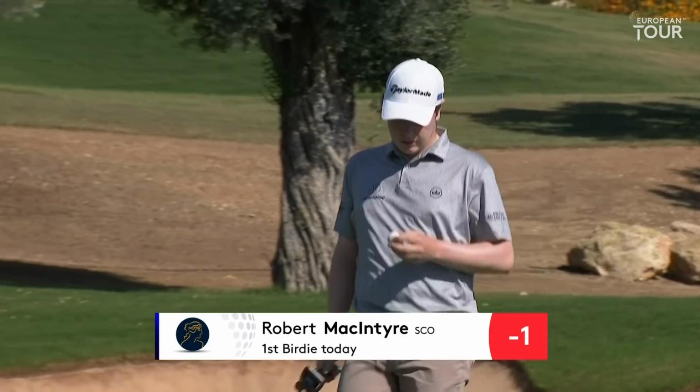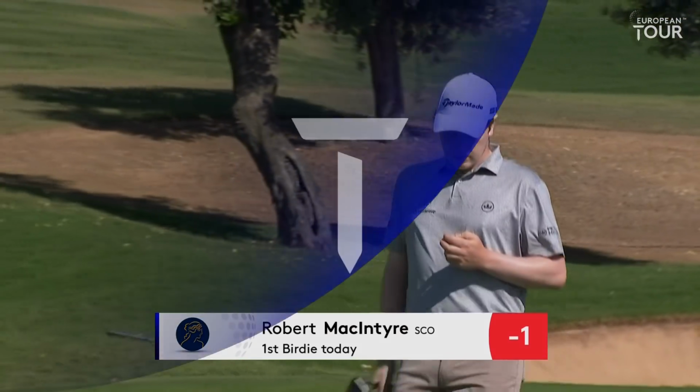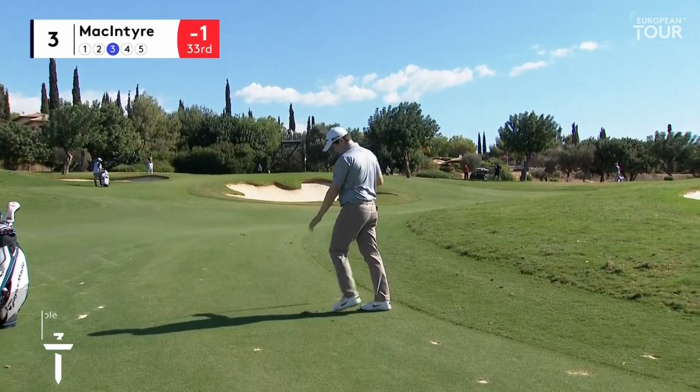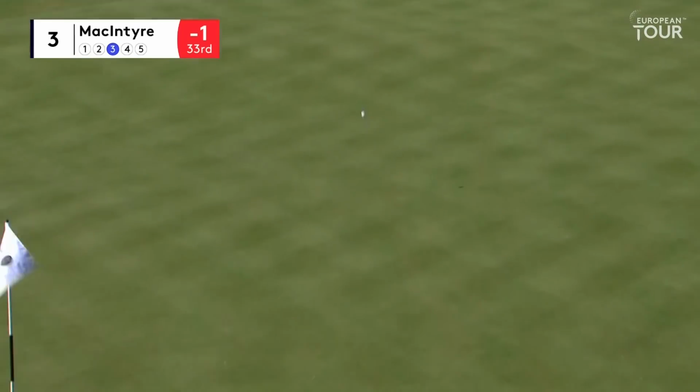Improved by a shot around last week, Robert MacIntyre finished in a share of third place, his best finish so far this season. He's had one or two injury problems, hasn't he? Well, this is 92 yards for Robert MacIntyre. Full lob wedge. Yeah. No. Pathetic.